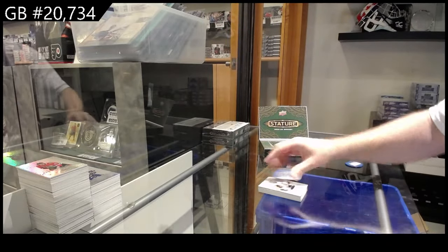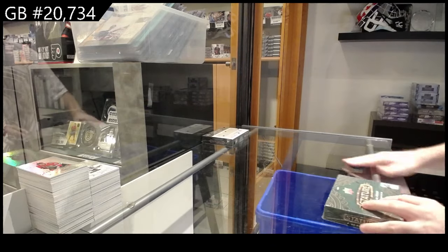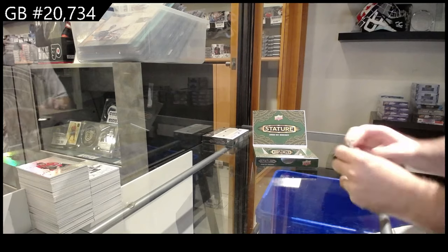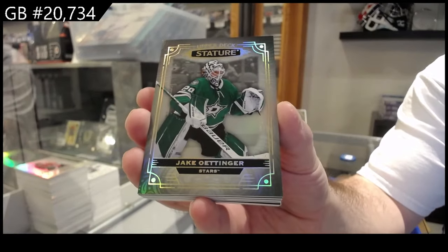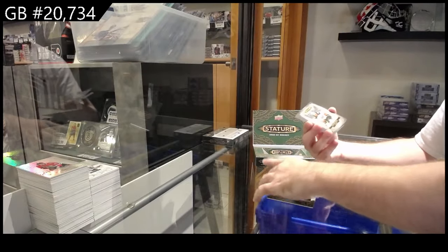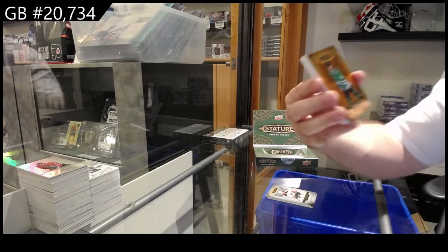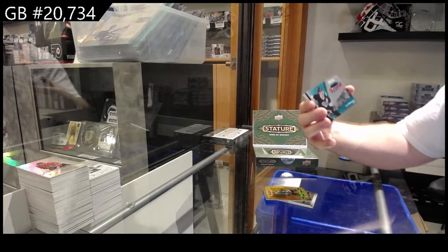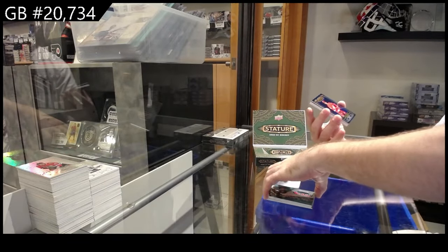And for Vegas, Leonard. Looks like we got another patch. We've got Ottinger for Dallas. So who knows? Maybe this is a case hit, Scotty. For the Carolina Hurricanes, Svechnikov. For the Anaheim Ducks, Drew /99. For the Dallas Stars, Miro Heiskanen /55. For the LA Kings, /150 of Robitaille. Number /35 for the Red Wings of Cider.